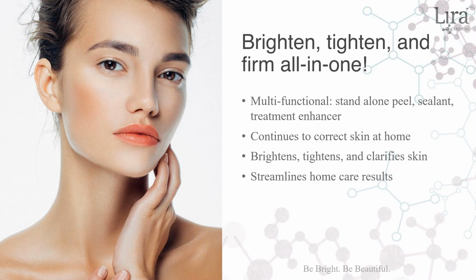Where that client wants to see results, we know that 85% of your clients' results with their skin are going to come from that daily home care use. So it's going to be essential that they have those corrective products within their home care program in order to emphasize and continue the correction that you've started with their clinical treatments.